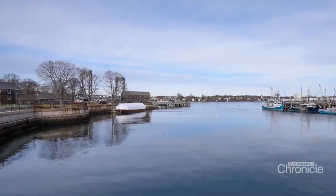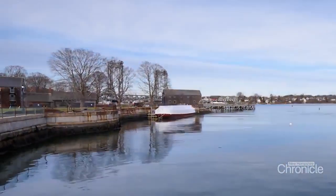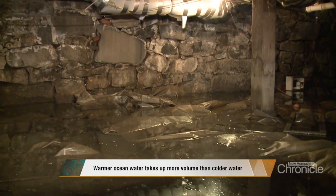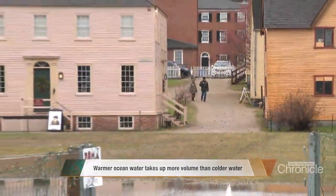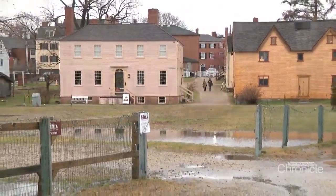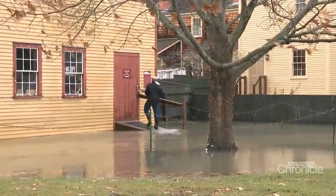Over the last 100 years, scientists believe the sea level has risen by about a foot, and it's going up thanks to melting ice caps and warmer ocean water. There is evidence that there are several properties within Portsmouth that are being affected by this. One of those low-lying areas affected is one of the city's most beloved. Strawberry Bank Museum is getting inundated with water.